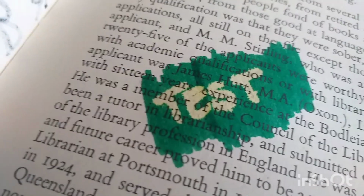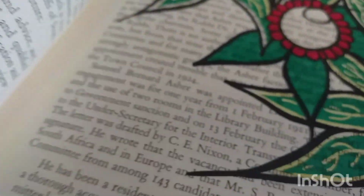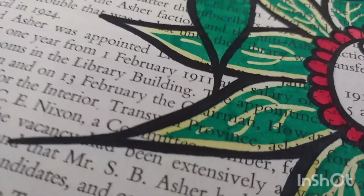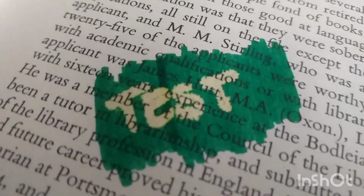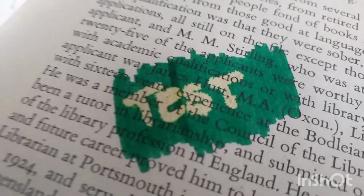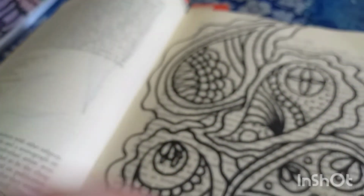And hey, if you want that effect, go for it. If that's the kind of effect you want, fine, but I prefer the neater lines. And you can see there's a big difference between that and this. Big, big, big difference.